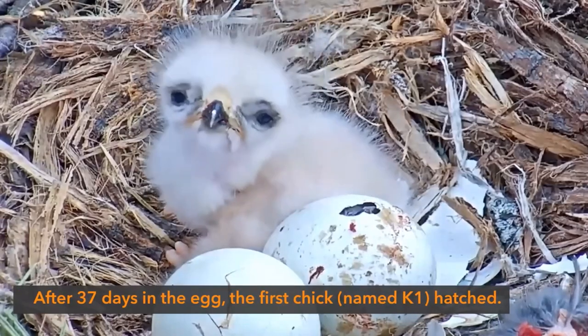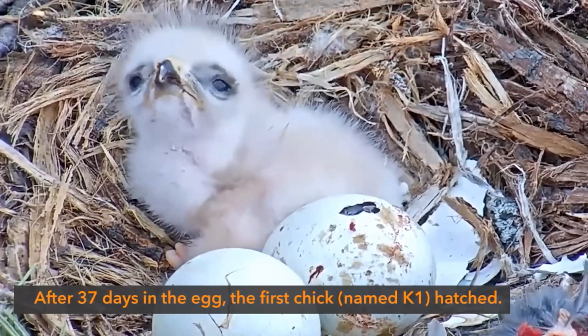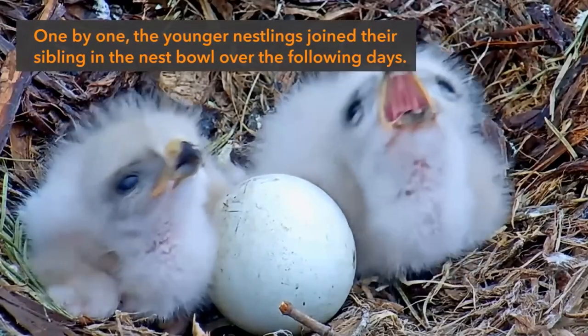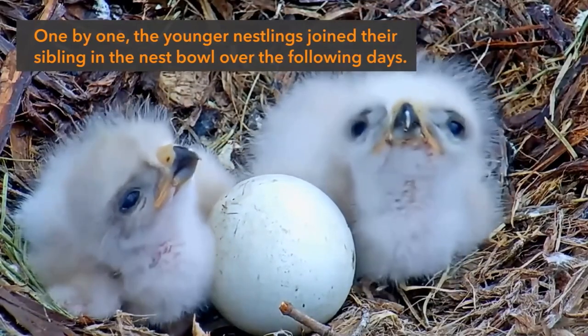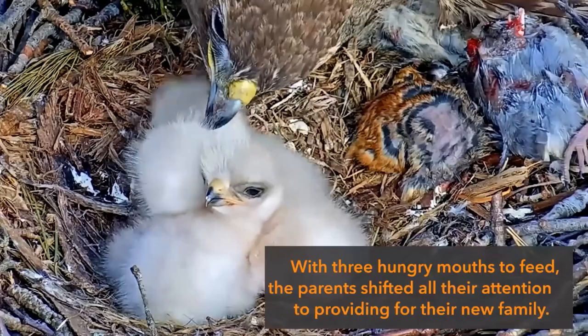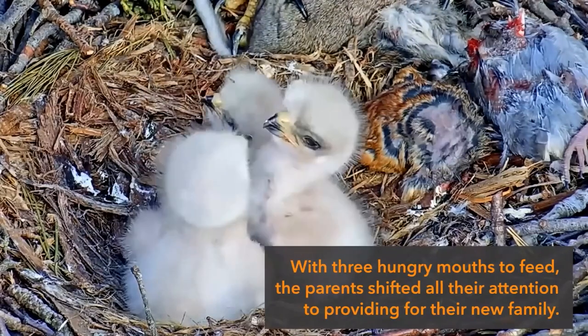So as we can see here, it took 37 days for the first chick to hatch. And I think that can be surprising for students, how long the nesting can be for these bigger birds, how long it takes to grow up and be ready to fly as well. So you get these incredible intimate looks at what it's like to grow up in a nest.